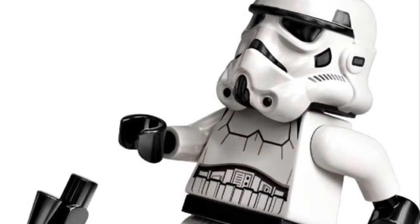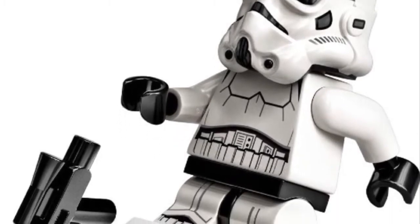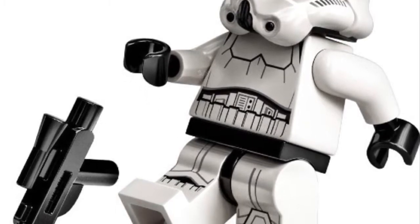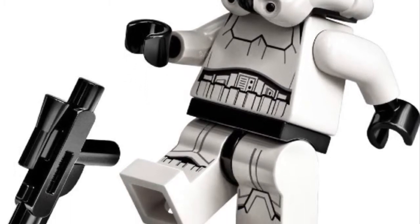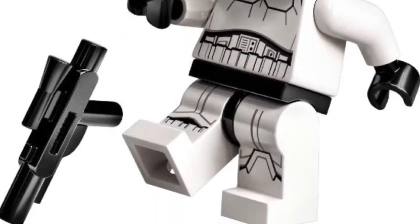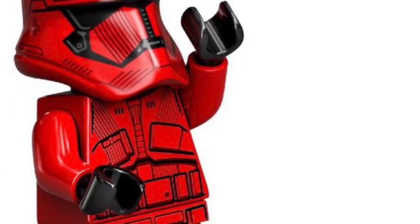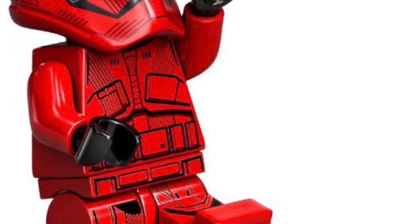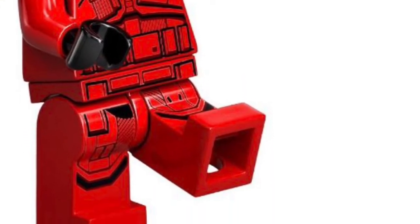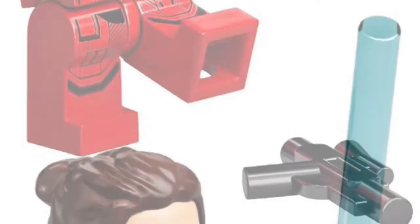Next, we have another pretty dull character. It's just a Stormtrooper. I kind of wish they could make something really cool, like a Santa Stormtrooper or something, but it's okay. I mean, it's a Stormtrooper. Next, we have the Sith Trooper. He's basically a red Stormtrooper, and again, you could have done something more interesting, and there's not much else to say about this.